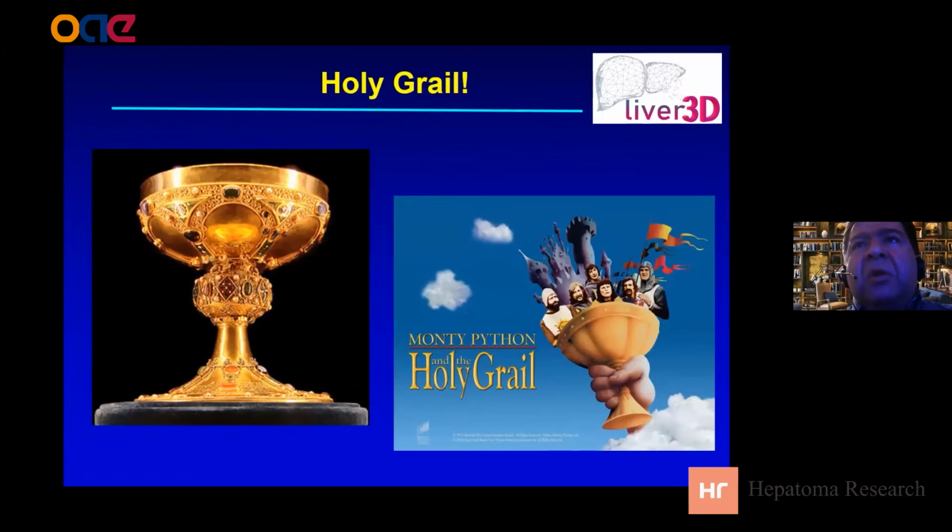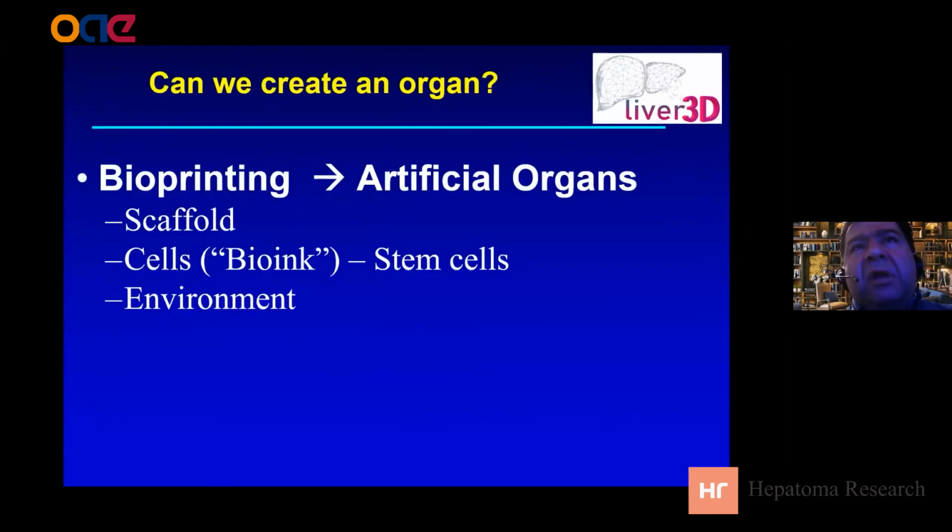And there's always a holy grail of things, which is artificial organs. And we're certainly a long way from being there. With the idea being, instead of using plastic or other material in the printer, you use cells for your ink, use bio-ink essentially. And you put that on top of a scaffold, and especially if these cells are stem cells, then there's a lot of potential to what can happen.